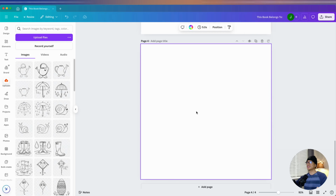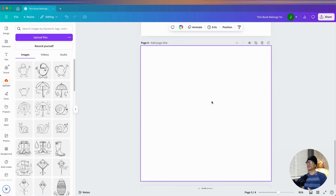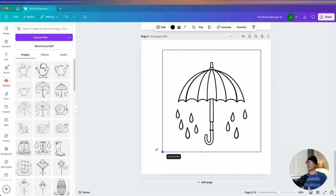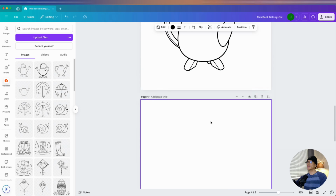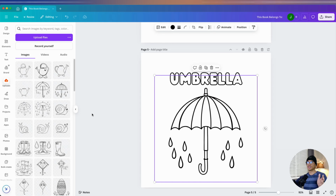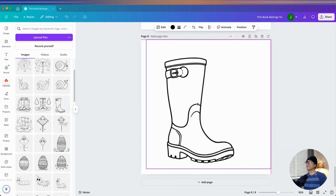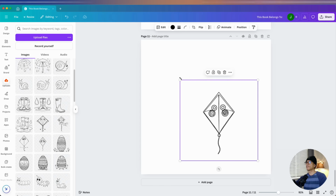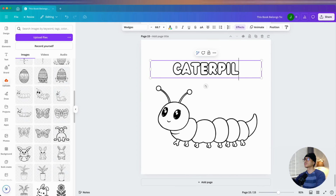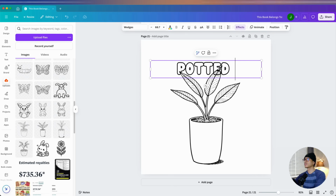So add a new page. This is the back side to this page. So once again, you don't want anything on the back side of this page for bleed through purposes. So add another page. Now for the umbrella, let's choose this one and make it bigger. Put it on the bottom here, then duplicate this, bring it down here, type in umbrella, and just do this for the rest of the images. And then there you go.